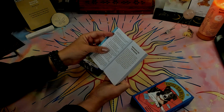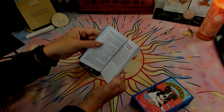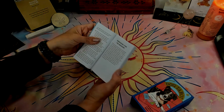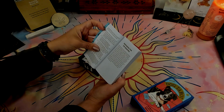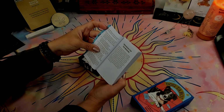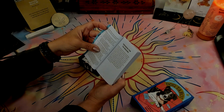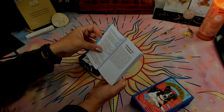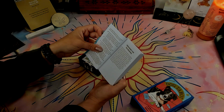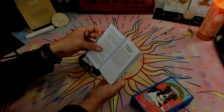Okay, and then it shows the little symbols. So this one here that looks like Saturn, that is the suit of wands, representing fire. Means energy, passion, creativity, and spirituality. In this deck, these are represented by the best treat no money can buy, sticks, okay? The suit of cups represents water and matters to do with emotions, relationships, connections, and yes, love. They are represented here by leashes.